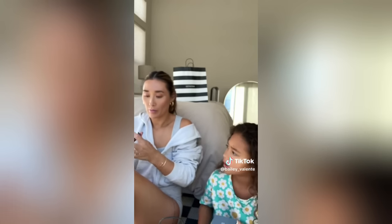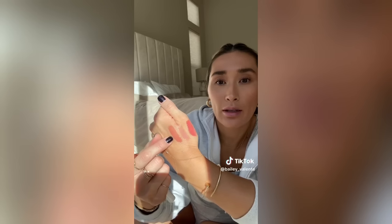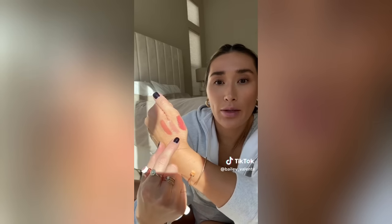Can you open it? I don't know, there's a tape on it. Hey, let me go get the scissors. This is Grapefruit, and this is Cherry Blossom. Oh, we got it. Okay.